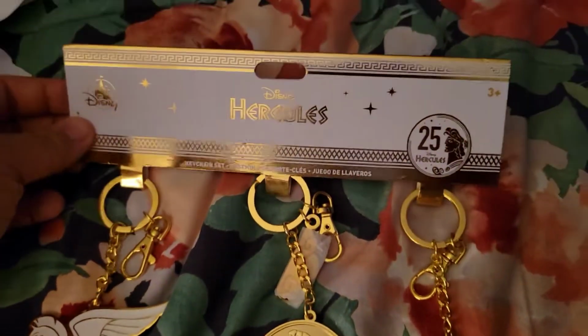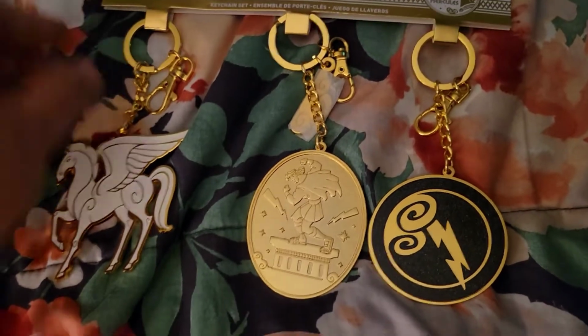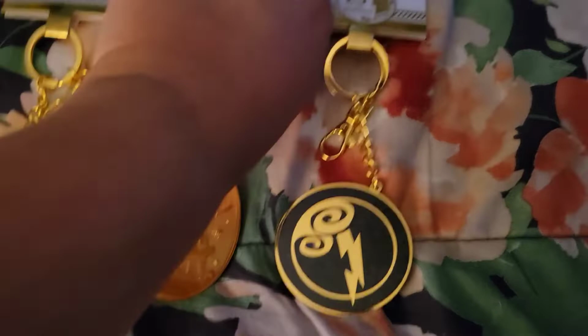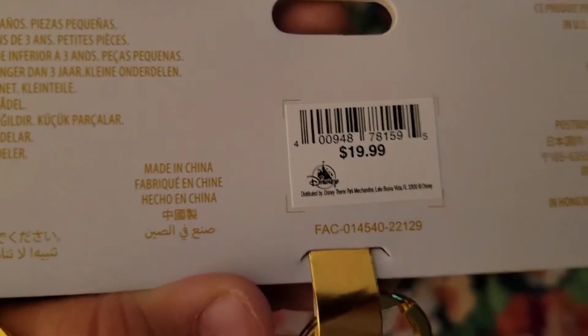Over at Disney's Hollywood Studios, I grabbed these 25th anniversary Hercules keychains. You got Pegasus there. There's Hercules. There's the symbol for him. All for the 25th anniversary. And they were $20 each.